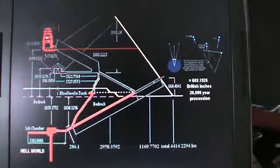What we have here is the precession of the equinox, which is this here. It's a wobble of the Earth over a 26,000 year period, and between my grandfather Marshall and myself, he was 26,000 days old when I was born.